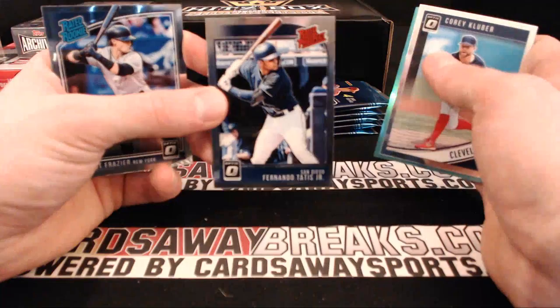Miguel Sano. Got a blue rated Gohara /299, rated Rosario, and a rated Yoshihisa Hirano. Beautiful. I'm not even going to try that again. We'll just roll with that, all right? Beautiful.